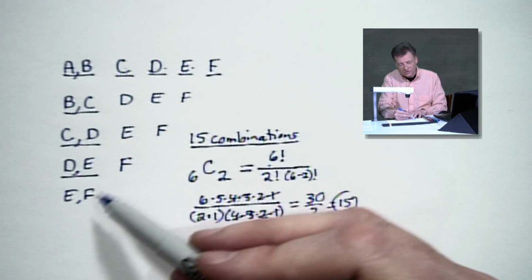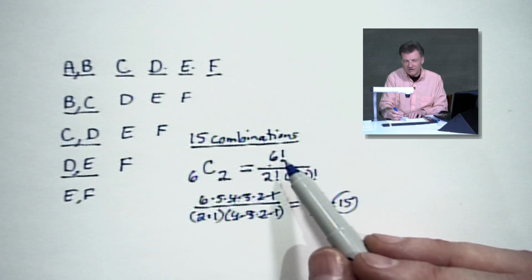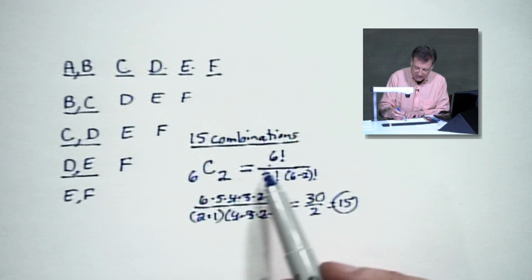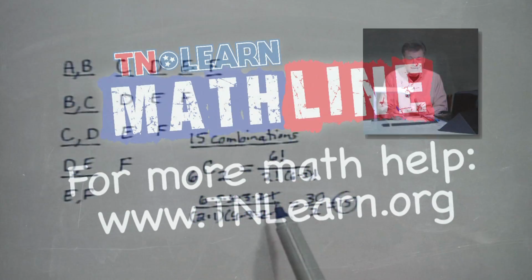So you can move it intuitively. You can write all the combinations out, or you can go to a quick formula here. And this factorial, that's a nice symbol. A lot of you are saying, whoa, that looks like an exclamation point. That's exactly what it is. But it means factorial, and it just means take that number 6 and go times 5, times 4, times 3, times 2 till you get to 1. And of course, when you get to 1, it doesn't really matter because you're multiplying by 1, all right?